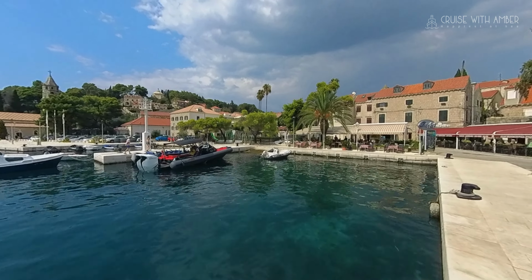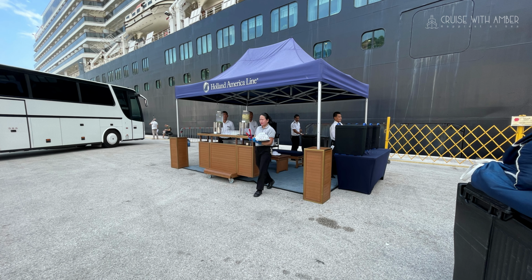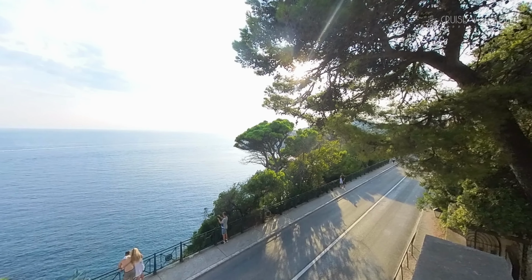After returning to the ship around 4 p.m., we were greeted with cold towels and iced water and lemonade, and I absolutely love Holland America Line for this.